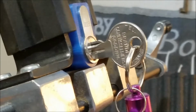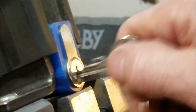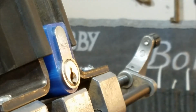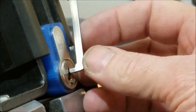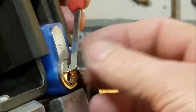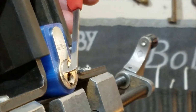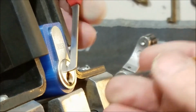Like I said, I haven't picked a lock in probably, I don't know, at least 3 or 4 days. So let's see how we're going to do with this one. Alright, well, we are locked up. Okay. I'm going to use this tension wrench. It's one I made specifically for these Yale style keyways. And let me see. I guess I'll start with my favorite pick from Keymaster. See if I can get that in there.